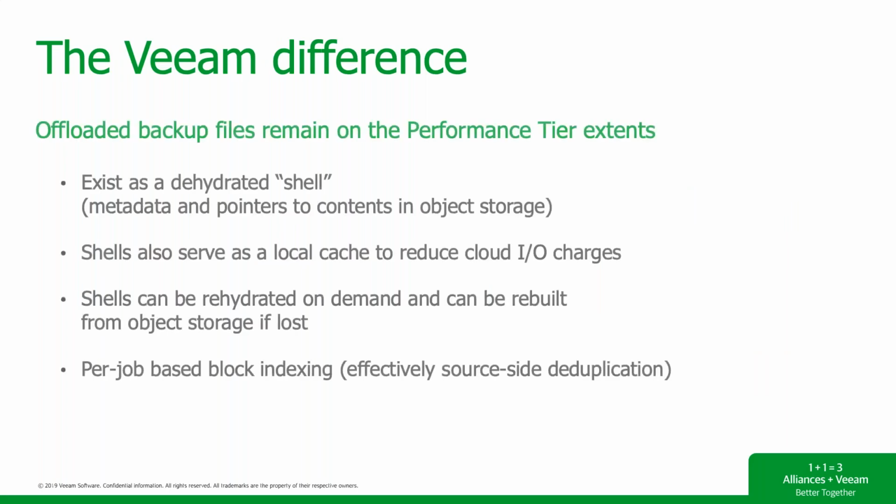So what makes this different? What is the difference from some of the other backup products out there that just write off to S3? What we're doing differently is that when we tier off one of our backups, we're keeping a shell of that backup in object storage, and we're keeping a shell of it on-prem. When I say a shell of it, it's a very small file, and it contains metadata, or pointers to where that backup resides on object storage. The reason we do that is because it's a local cache.